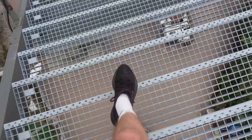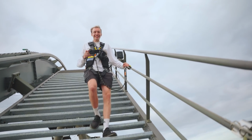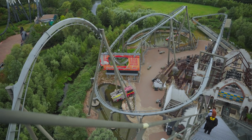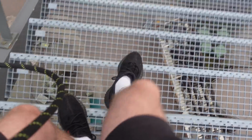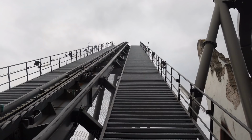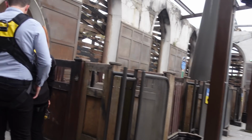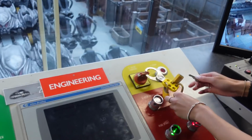Oh, I don't like the steps. When they go super. Yeah. Alright, this is... Well done, guys. Touchdown. That was sick. So we've made it back down, and of course we can't forget to take off the e-stop lockout padlocks. Got my key, didn't lose it.